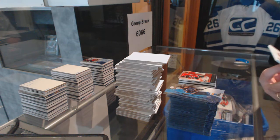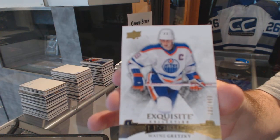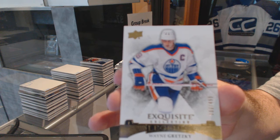We've got a $4.99 Wayne Gretzky exquisite base, Edmonton Oilers. And it's one off.